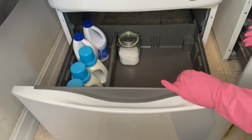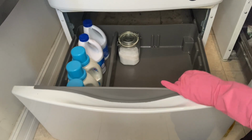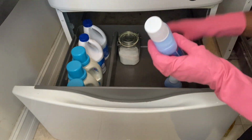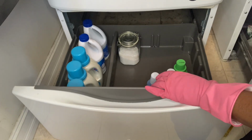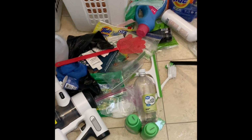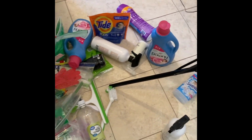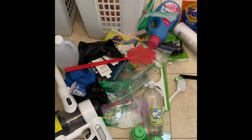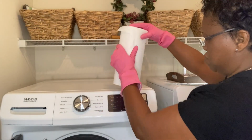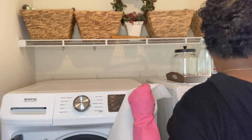It's like a Clorox cleaner. I think it was on sale at one of the stores and I just bought a whole bunch of them and I have not used them all yet. So I think I'm gonna start using it to do some disinfecting in other places in the house, because I do have a lot. Right here is just a preview of all the stuff that I pulled out from underneath the washer, and we have to get all that cleaned up and put away. So let's keep going.